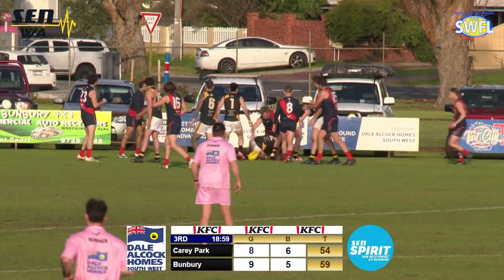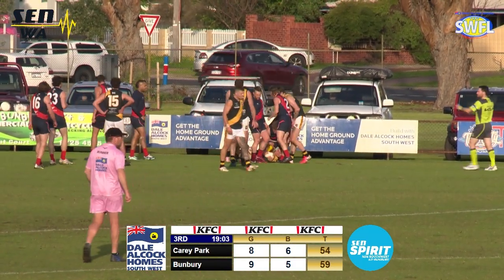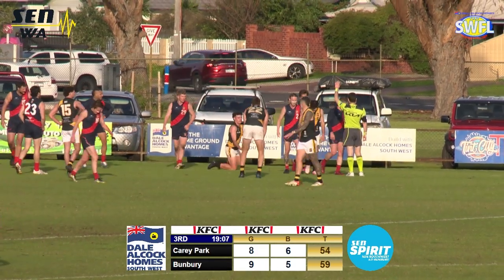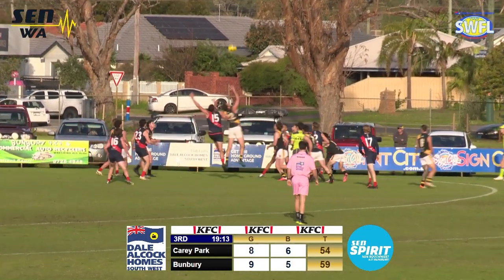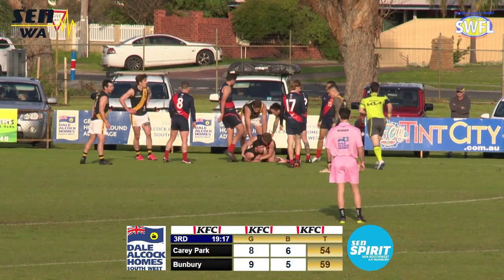Ball is thrown up. It's Vergraaf versus Horton. But it stacks on the middle as Bell goes in and ties up. I think it's Gilchrist over there, and the ball will be thrown up once again. 50 metres out from Bunbury's goal. Terrific game of footy. Still as physical as it was from the start of the game. Vergraaf goes up against Horton. No one wins the ball cleanly.